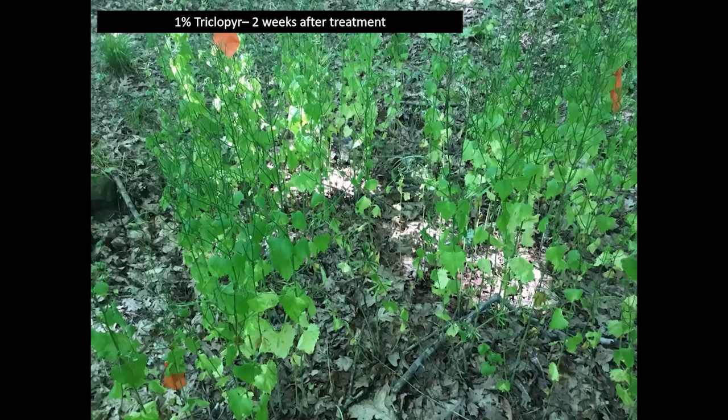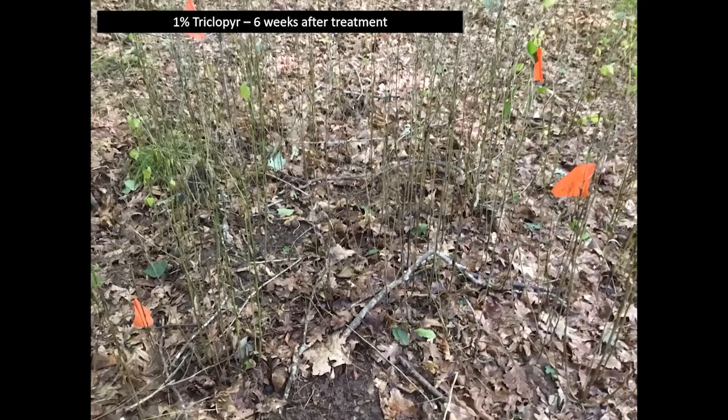So 2 weeks after treatment, you can definitely see the plants are impacted. They're starting to wilt down, but there's still plenty of seed on them. And it took about 6 weeks after treatment to really completely brown them up. Again, still seeds on there, and since this is a biennial, we don't necessarily care about killing the plants. What we care about is stopping seed production.